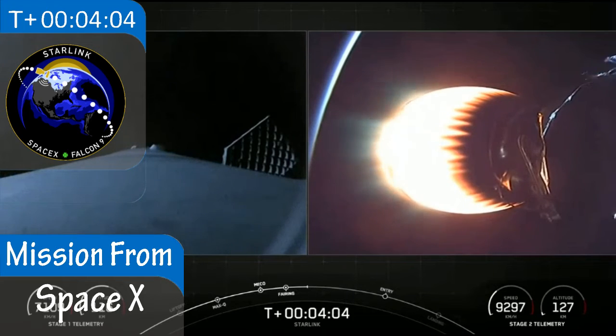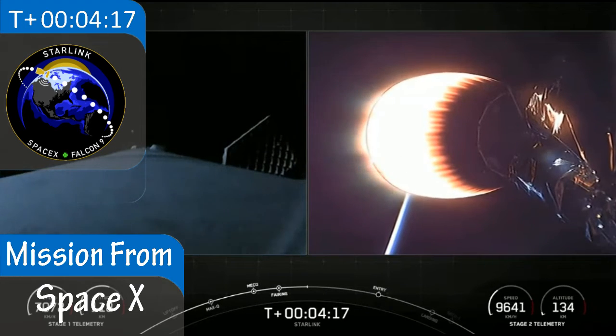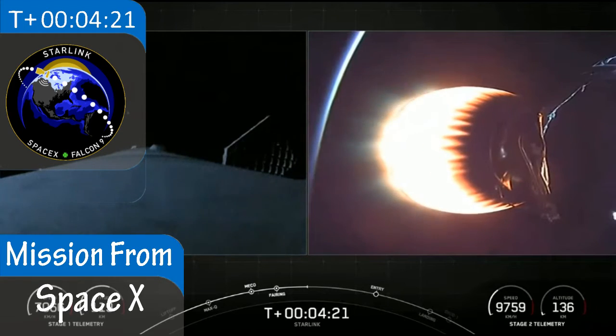Right-hand side is a view of the second stage Merlin vacuum engine, the 48 Starlink satellites, and the 2 BlackSky satellites that we had mentioned earlier. They are on the opposite end of that engine. And so again, they are going to be in this burn for another couple of minutes as they continue to make their way to low Earth orbit.